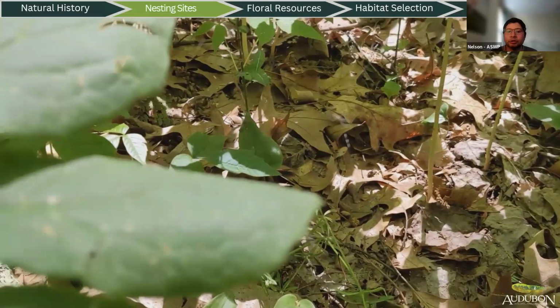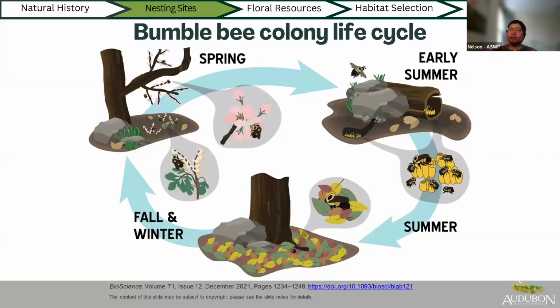Okay, nice, a short video. So, breaking down the life cycle of a bumblebee. Right now the bumblebees are coming out in the spring. Those are the queens. Okay, so we're going to start on the top left here.